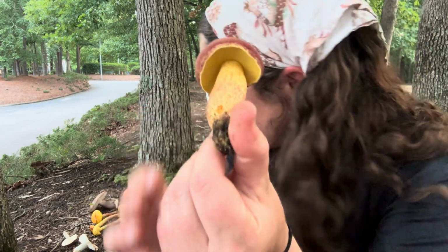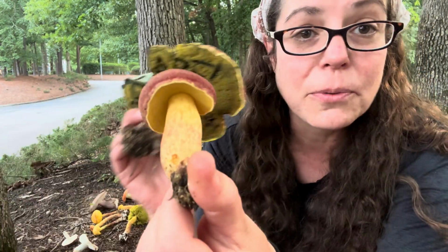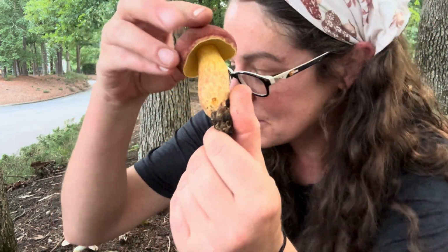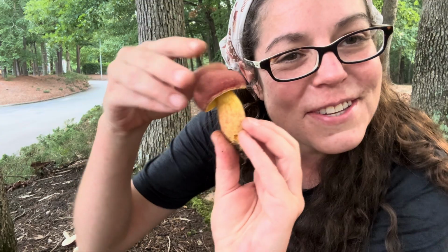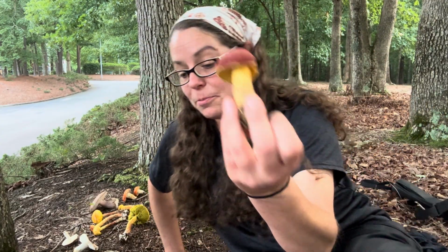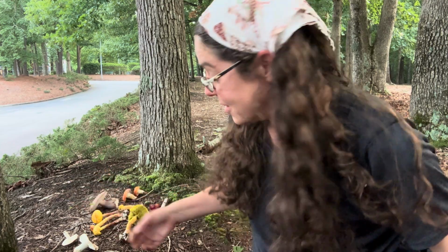This is a smaller version of that giant mushroom, and I think this is in the Aureoboletus genus, but I'm gonna move on because I need to study this one and probably get some help, because boletes are very difficult. I also own a bolete-specific book by Alan and Arlene Bessette, and it is really indispensable, but also it's a lot to learn, a lot to study.